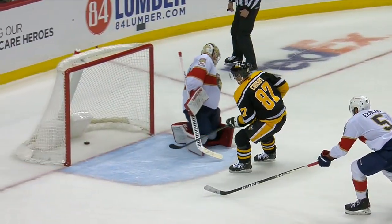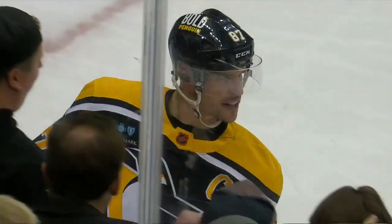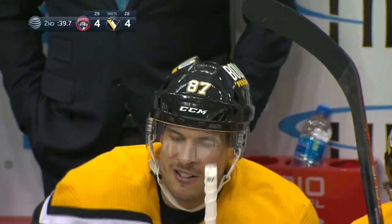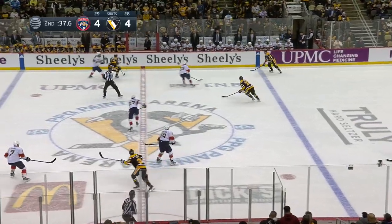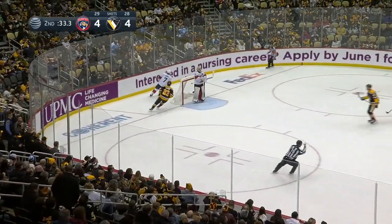Lyon's stick is nowhere between his legs at all there. And Sidney Crosby, he sensed the passion in his game. He showed you some of the stick incidents just in his last shift. And Sidney Crosby has tied it up here at four.